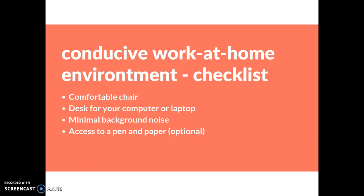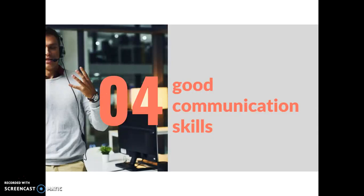Next will be a desk for your computer or laptop. I mean, come on. You don't want to be moving around your desktop if you're using a desktop. And like what I said a while ago, minimal background noise, and optional access to a pen and paper if you have poor typing speed. Number 4, good communication skills.